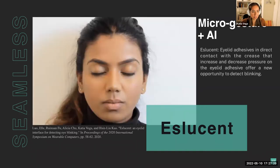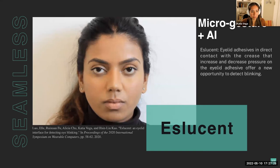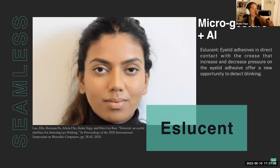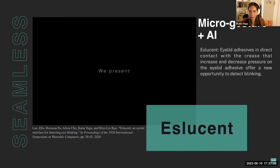Eyelid stickers are clear adhesive strips applied above the lash line to temporarily create a crease for the effect of an enlarged eye. The direct contact and the proximity of the sticker to the eye crease makes it an ideal substrate to sense blinking.